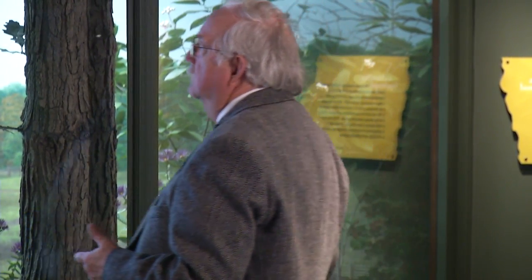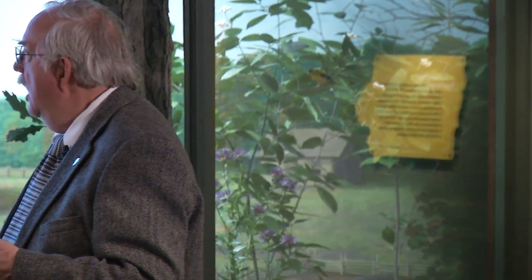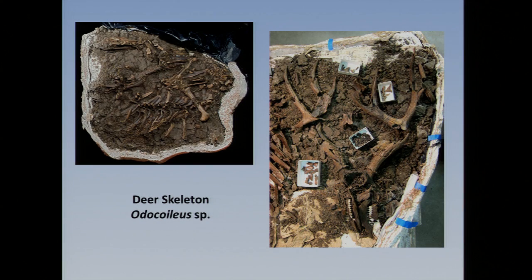Well, we often look at all these really neat exotic animals like the sloths and the mammoths and the mastodons and the giant bison, but this site had much more to give than that. We had a beautiful articulated skeleton of a deer that was found up in the peat deposits. Here it is, you can see the palate with the row of teeth. Notice the antlers there. I'll give you 3 guesses where somebody parked a bulldozer before we found this.